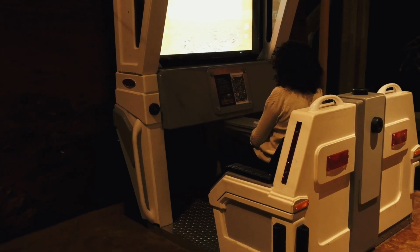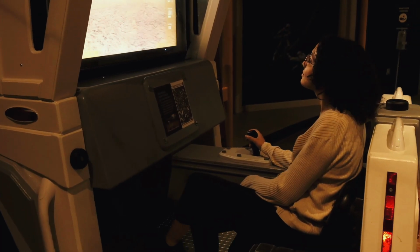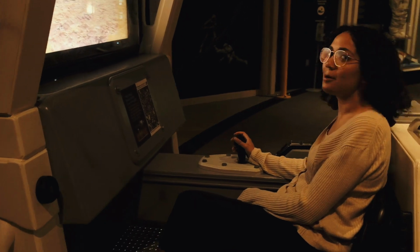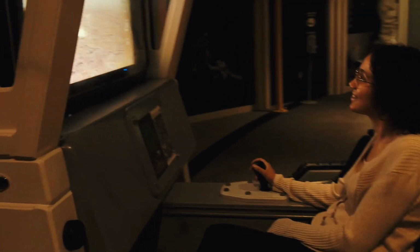Hey, Marley, what you doing? I'm searching for evidence of water on Mars. I mean, it looks like you're playing the Mars rover game here at the Space Center. I am, and it teaches you how to search for evidence of water on Mars. That's pretty awesome.